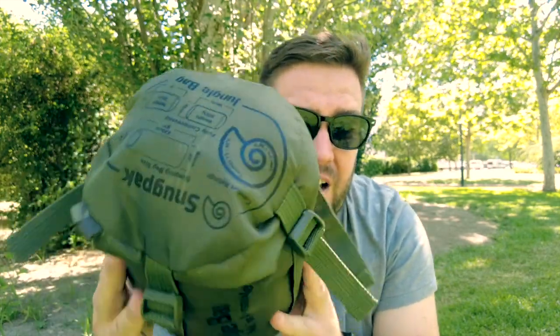But I never at any moment felt that it was going to cause an issue with any of the stitching. I really never had any concerns about the structural integrity of this, and I put a lot of strain on it. It was really tight around me, and there must have been so much pressure on the zip because I had so much packed in because of the sleeping pad. Yeah, I just had no concern at all about the quality of this.